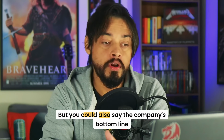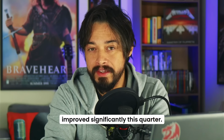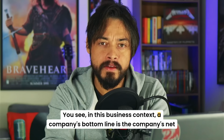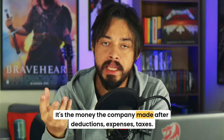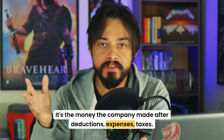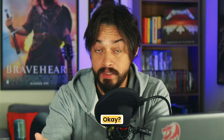But you could also say the company's bottom line improved significantly this quarter. You see, in this business context, a company's bottom line is the company's net profit. It's the actual profit. It's the money the company made after deductions, expenses, taxes. It's the profit. That's the company's bottom line.